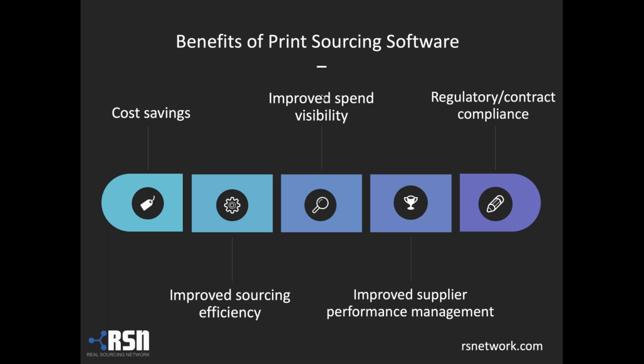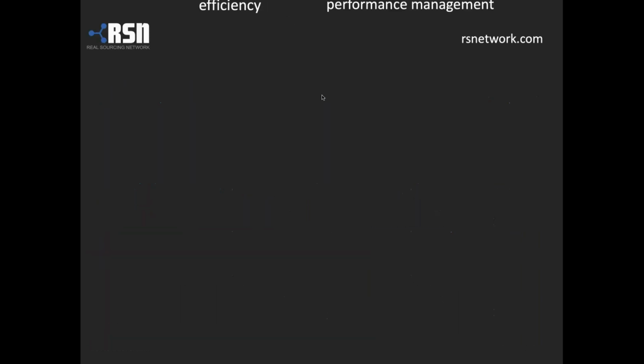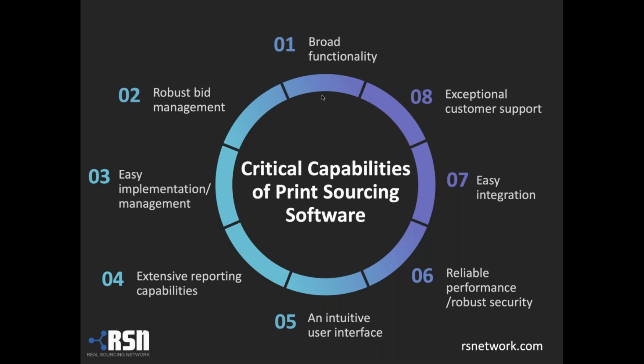I agree. All right. So now that we know the benefits of using it, let's talk in some detail about the kind of capabilities that need to exist in a good print sourcing software. These are the things that you should be looking for as you make a decision of not only starting to use some kind of print sourcing software, but to select the best one for your needs. And we've got 8 specific things listed here, and we're going to go through each one of them one at a time, starting with the broad functionality at number 1.